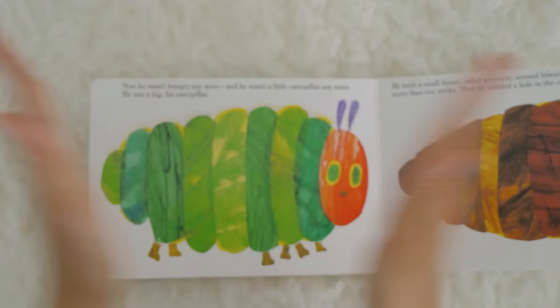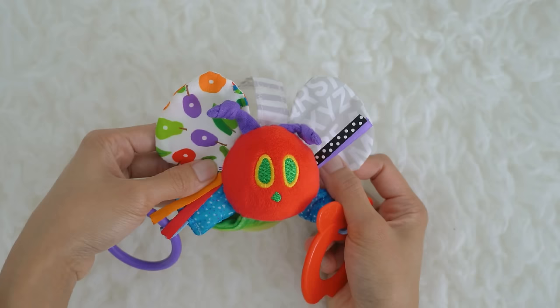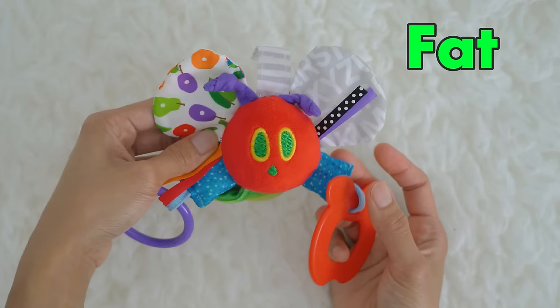caterpillar. Ooh, do you still remember how our caterpillar looked when it was tiny? This is how our caterpillar looked when it was tiny. But after eating one nice green leaf, now he is big, and he's also fat. Are you ready to see a big and fat caterpillar?